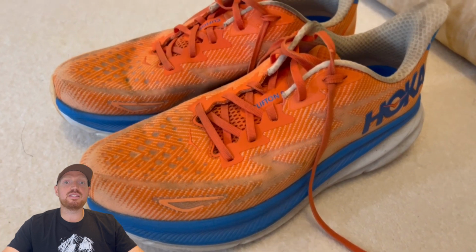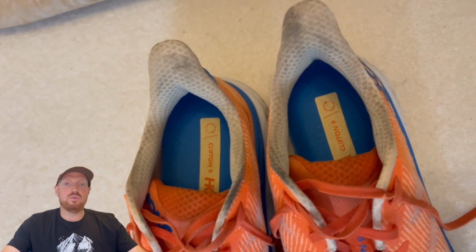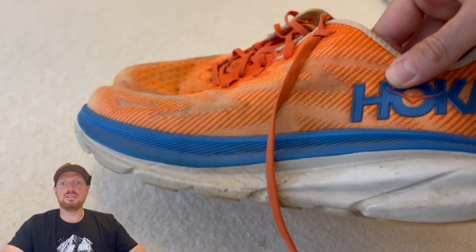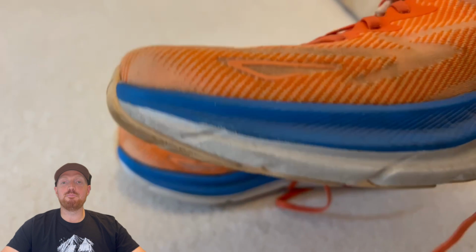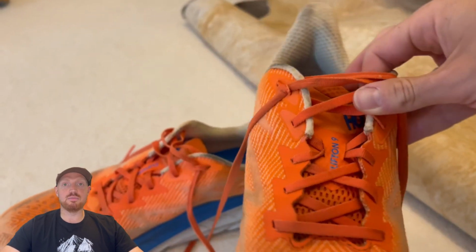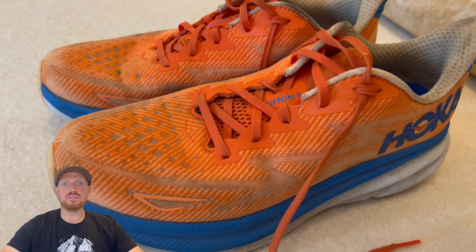My second pair of running shoes is also a pair of Hoka Clifton 9s. These are my outdoor running shoes, however. So I wanted to make sure that the pair of shoes that I was using in the gym wasn't going to make the gym really dirty, but also I wanted to keep them clean and looking reasonable, just because that's who I am. So these are my slightly more worn outdoor running shoes. Again, Clifton 9s, I absolutely love them. Would highly recommend them if you have a fairly neutral running stance.